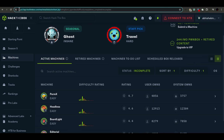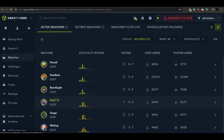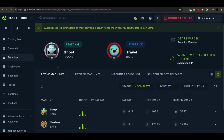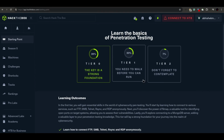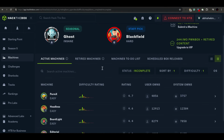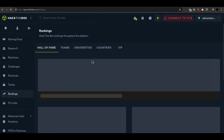Getting started with Hack the Box. Hack the Box is an online platform that provides a wide range of challenges designed to enhance your penetration testing skills. Start by solving the starting point machines to get a grasp of basic techniques. Progress to the more advanced active machines, which simulate real-world scenarios. Participate in Hack the Box's Capture the Flag CTF events to test your skills against other cybersecurity enthusiasts. Consistently practicing on Hack the Box will help you build a strong foundation in cybersecurity.